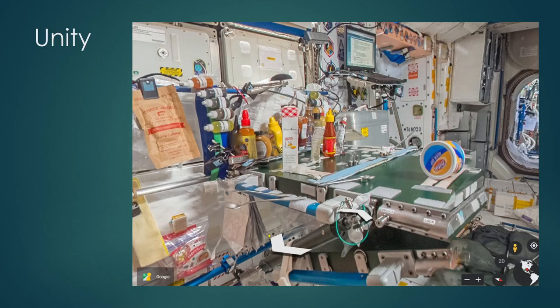Moving down, here's the Unity module. This is the US galley. And I really like the Frito-Lay bean dip container there. And you'll notice there are quite a few condiments. We have hot sauce and mustard and a bunch of other condiments there.